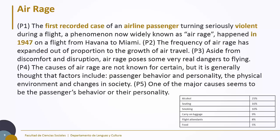From this we can learn that the topic is air rage, because that is the title. You can now pay attention to the keywords, or words that are closely related to the topic of the text. So here we have paragraph 1, which mentions the first case that occurred in 1947.